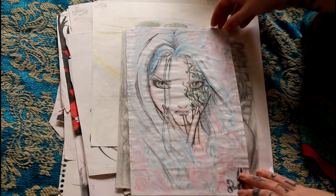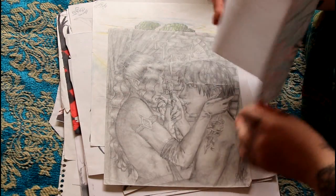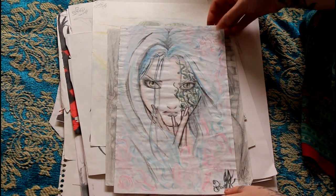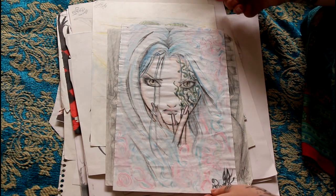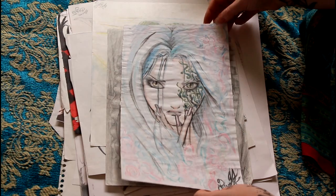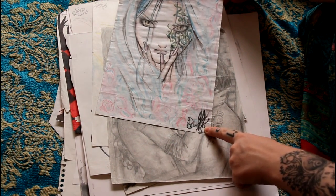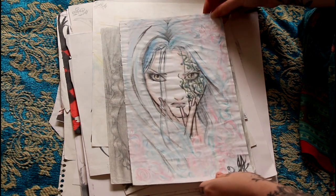Oh my god, this one was one of my favorites. I didn't know how to use watercolor, so I used it on like the most wiggly thin paper, and I used like watercolor pencils, and yeah, I didn't know what I was doing. Oh yeah, and there's my old signature. It's like a graffiti symbol thing that I used.